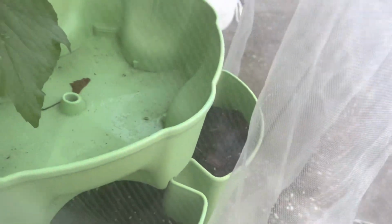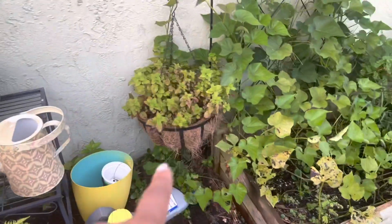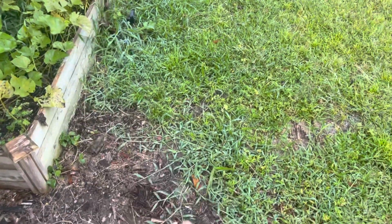I don't know if bugs ate it. I tried to put a net up because stuff was eating everything. I did have some amaranth in here, but actually didn't like it, so I pulled it all up. This is my lemon balm, struggling in the heat. Tomato plant is gone. I did have energy one day to completely pull that up.